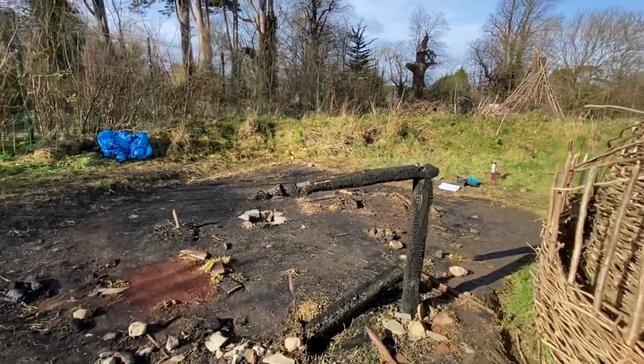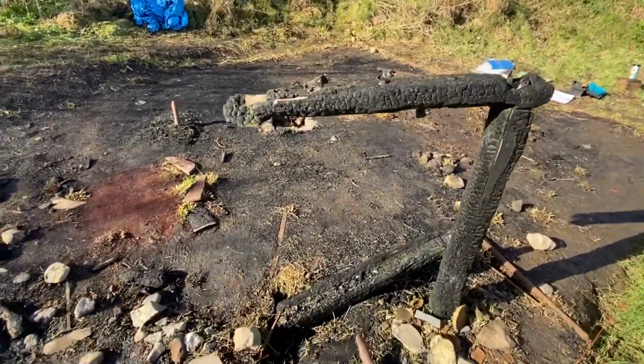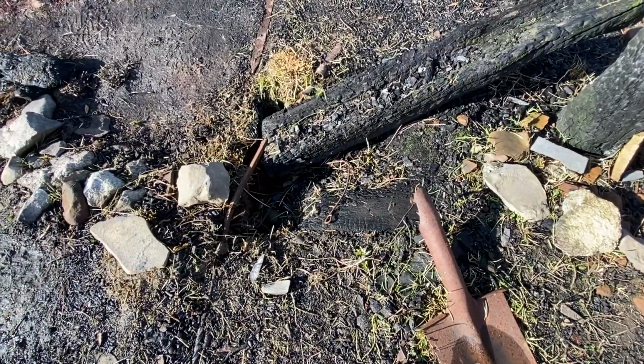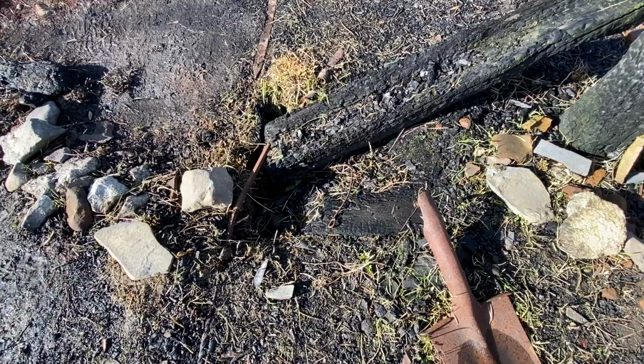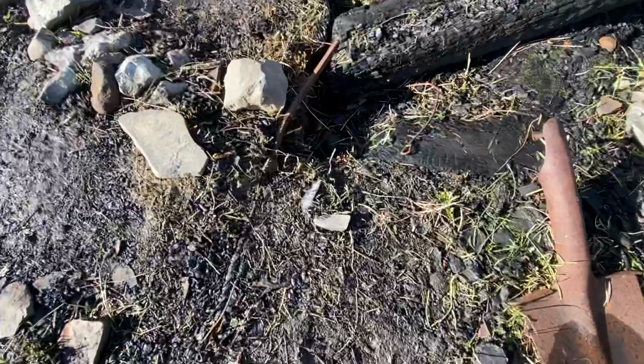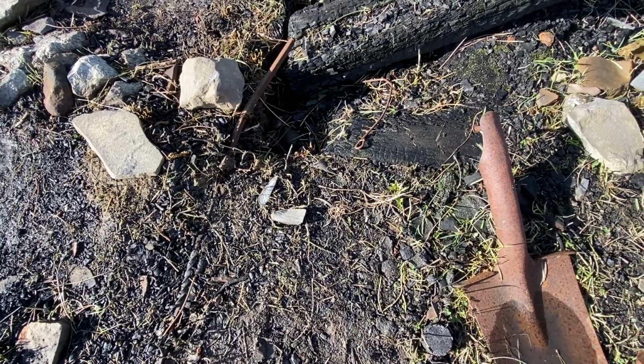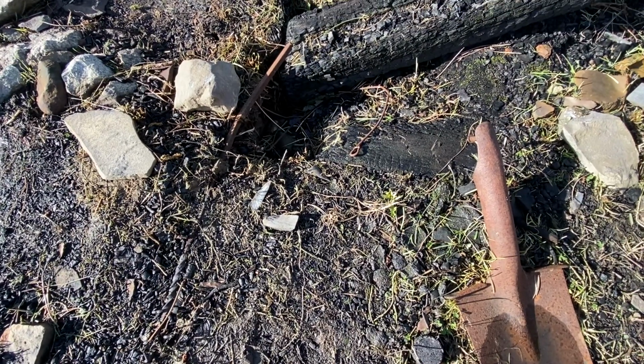We're moving towards the doorway, which you can see the door frame in front of you there. You can see that the threshold smouldered away down into a cavity and is mostly completely gone. You can see fragments of a stone axe there in front, which exploded in the extreme heat, which is intriguing.